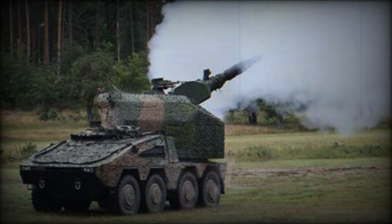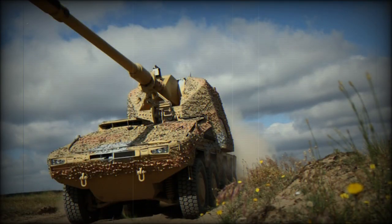Overall, the Boxer RCH-155 is a modern and advanced artillery system. It is being proposed for various customers. In 2022, Germany approved the sale of 18 units to Ukraine. Production of these artillery systems commenced in 2023. First units are planned to be delivered in 2025.